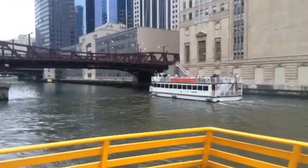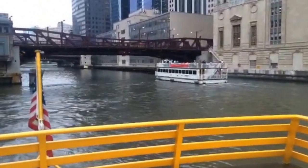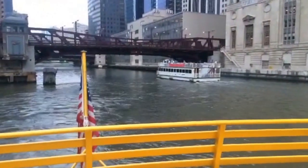You see those suckers right there? They pay $40 for nothing. I paid $3 for this and $4 for the other.